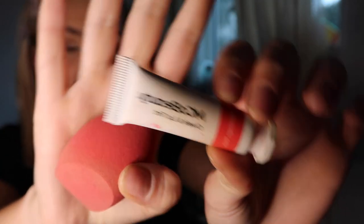I don't actually know where I got this from, but the brand is MCO Beauty. Got on my face. This one here.